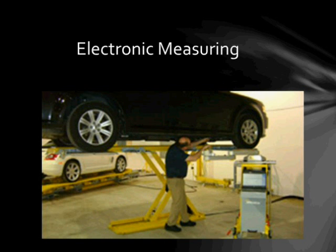Shawn? So now we're looking at electronic measuring, and as you know, we have many, many different styles for this. What we're looking at in the picture there is what I would term a point-and-click system. You basically touch a few of the control points, and it quickly maps out the structure of the vehicle with very little or no disassembly. So depending on the system, you may be able to do a much quicker evaluation than with other systems that require more disassembly. These are very accurate, these electronic systems, even if the car is not level.